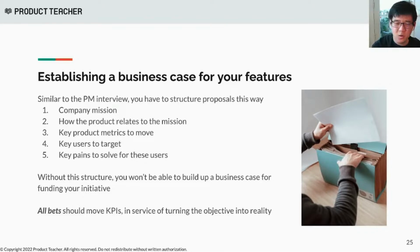And then finally, what are the pains that users have? Because if we can solve these pains, once they're solved, will help these users move these metrics, and then these metrics will then help the product move the mission. So you can see that all these different things are laddering up together. At the end of the day, our core focus, our core hypothesis is when we solve a user's pain, that user is going to be happy to pay us money to the business.